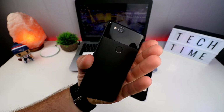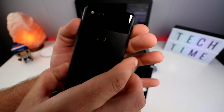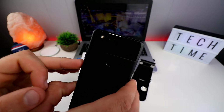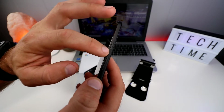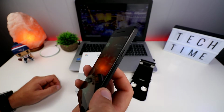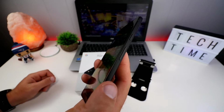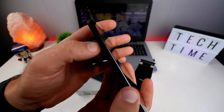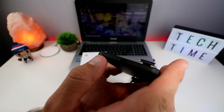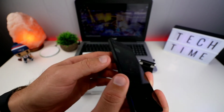So you get your glass on the back with an aluminum body, a fingerprint scanner right there, your flash, and then your single lens 12 megapixel camera. On this side you have your power button and your volume rocker, kind of opposite of what most phones do, but I actually like it. I've gotten used to it in the last couple of days, and I think it's nice. Over here, just your SIM card slot, and that's it. Down the bottom, USB Type-C, and then your microphone, and that's all you got going on over there. At the top, you got a microphone, and that's it.